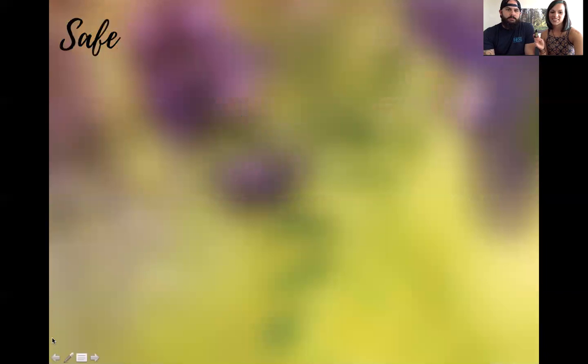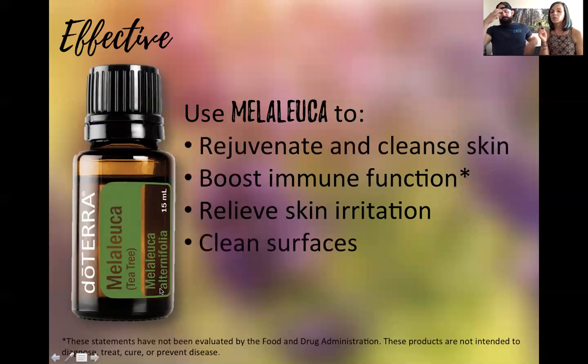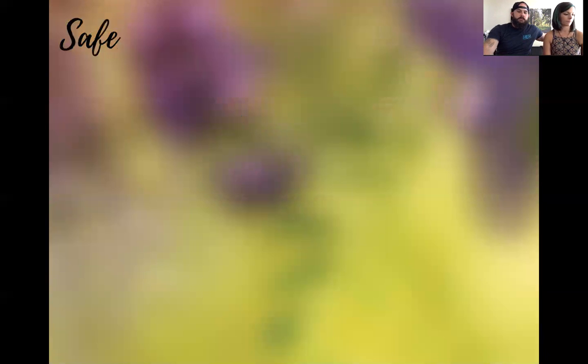So many great recipes out there that you can incorporate Melaleuca into to clean your home, or even just putting a few drops in your diffuser will work wonders for cleansing the air. Absolutely, one of my favorites.